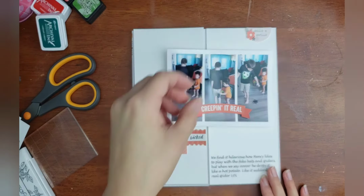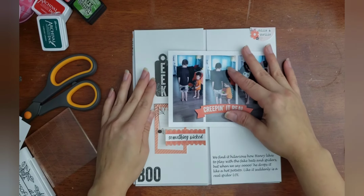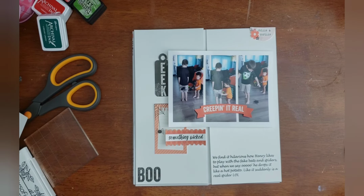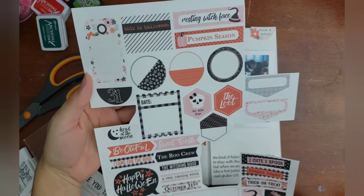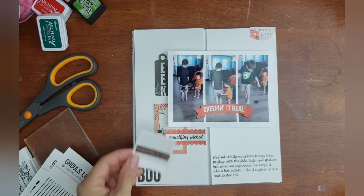So this is a collage of 4x6. I use PicFrame to make that happen, and I print with my Canon Selphy. And so this day was when my toddler was playing with the Halloween decor. We have spiders and bats, and he had so much fun playing with them until you either scream out like, ooey, or boo, and right away he drops it, and he's just like, oh, it's real, I'm so sorry.